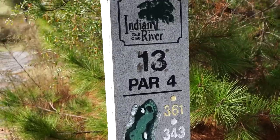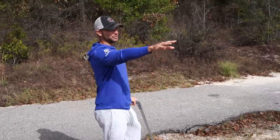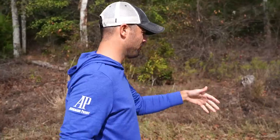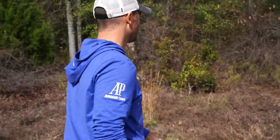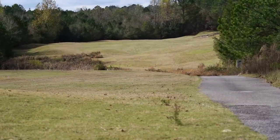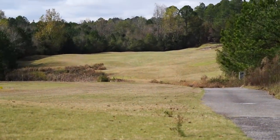All right, now we just walked off the green. I think we're on 12 there. So we're walking to 13 where you kind of park your cart here, and then somewhere up in this abyss is where the next tee box is going to be. Again, if you pan over here and see where the current one is, we're going to be adding maybe 50, 60 yards to this one.